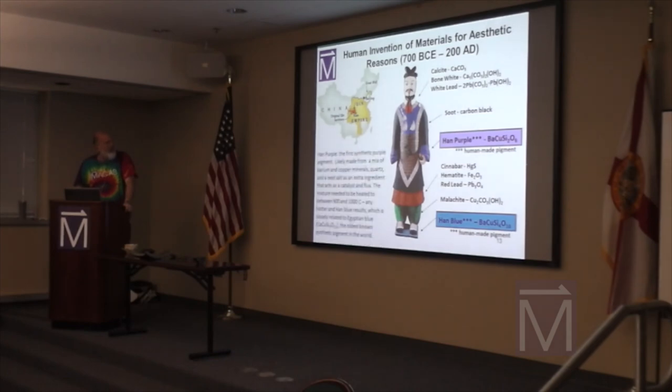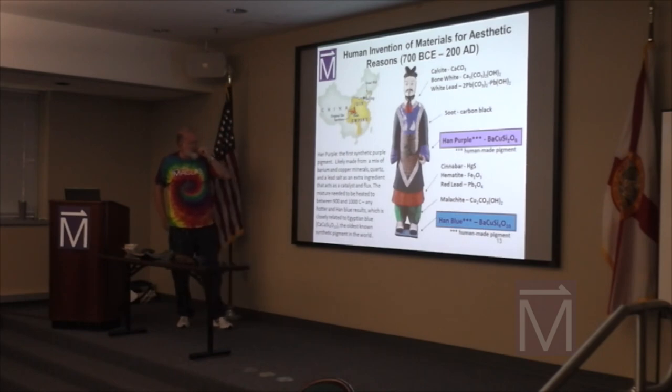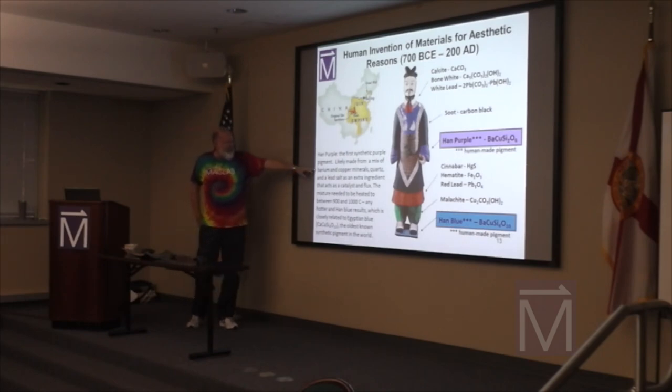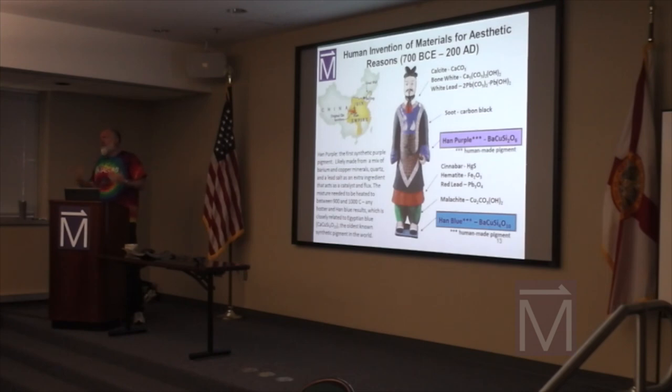And we have no idea how they figured out how to make this material. And this is the reason why. It's the first synthetic purple pigment. It's made of a mix of barium and copper minerals, neither of which have the right color, quartz, and some lead salt that acts as a catalyst and a flux. If you don't know what those are, that's just an addition that makes the chemical reaction happen.